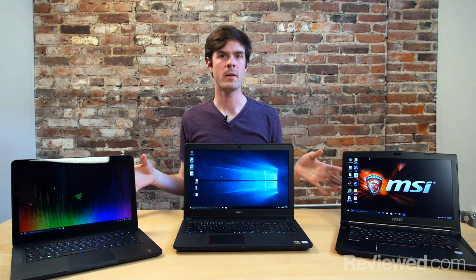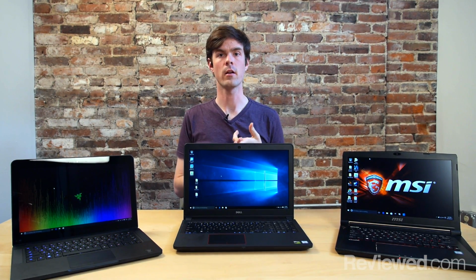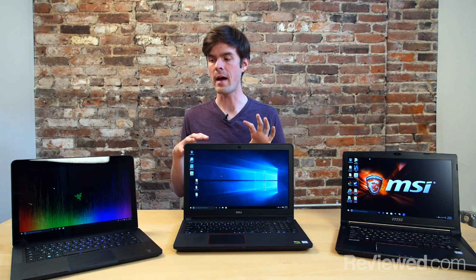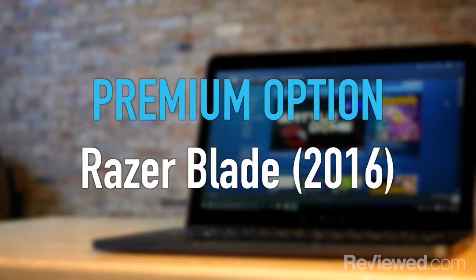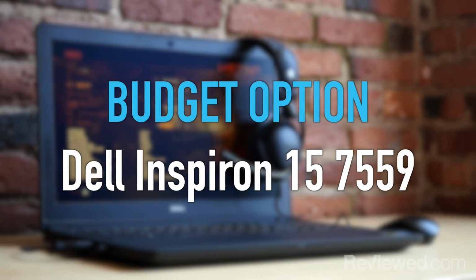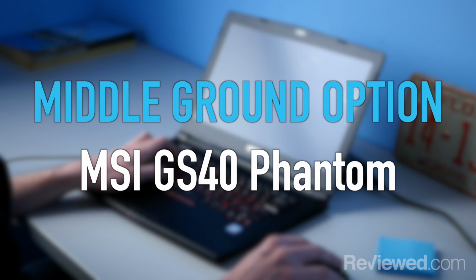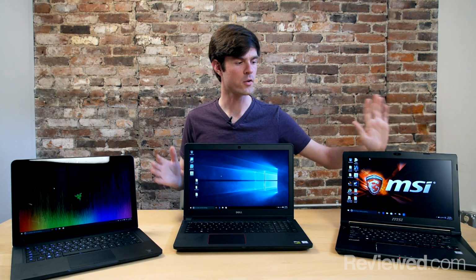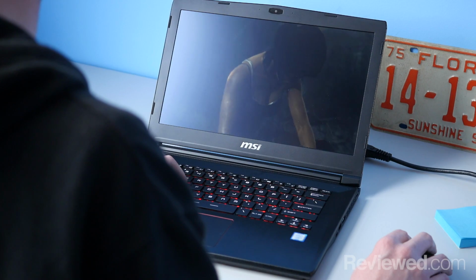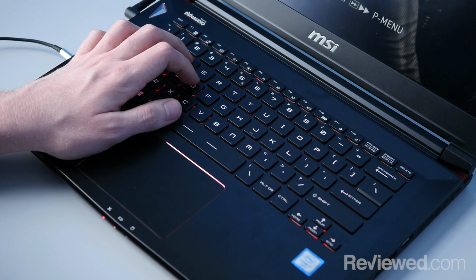There are a lot of different gaming laptops out there, companies like Alienware and HP has their Omen series, but we have the Razer Blade. This is the new 2016 version. This is the Dell Inspiron 15-7559, and this is MSI's GS40 Phantom, and it's kind of trying to be in a middle ground where it's thin enough, it's light enough. It's a 14-inch design instead of a 15-inch design.